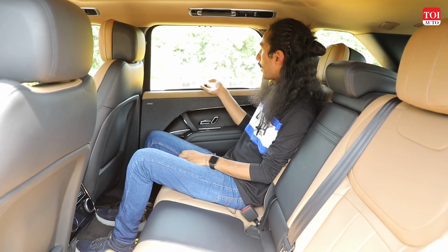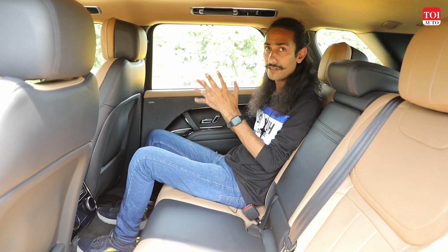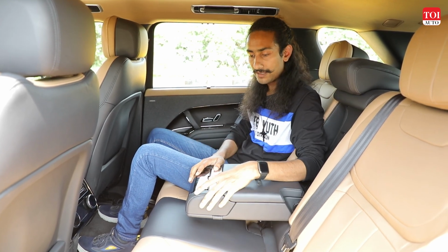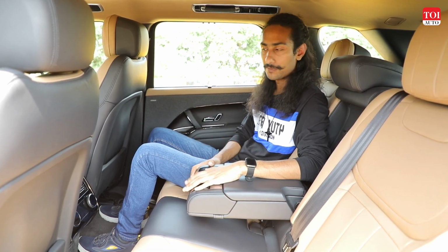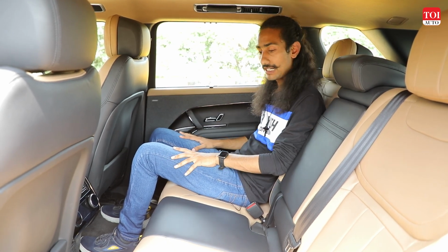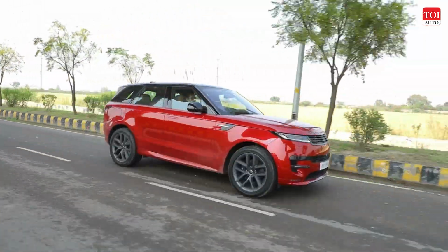You do get sun blinds, but these are manual ones, so that also does not feel fitting for a vehicle like this. The armrest is pretty nice, but again the quality feels slightly not as good as what you would expect in a vehicle of this segment. So the second row experience could definitely have been improved a bit more than what it is right now.